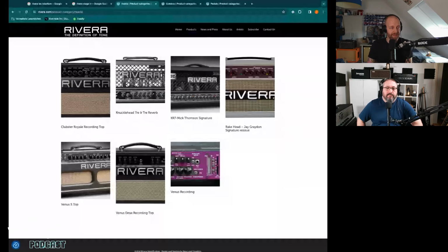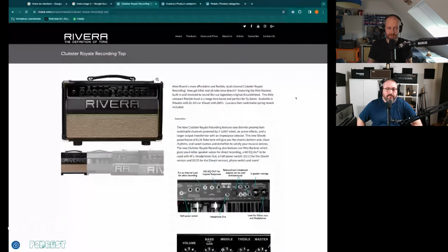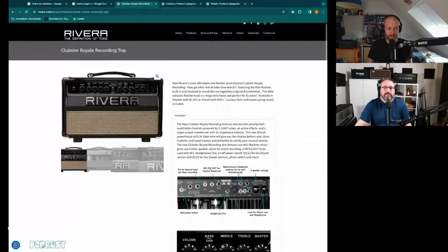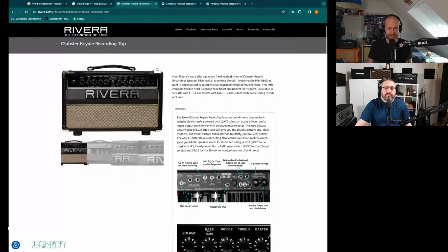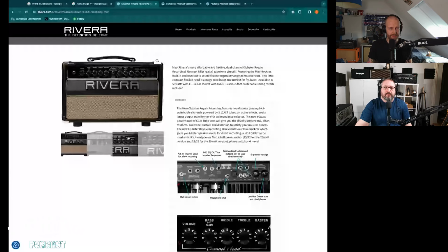different amplifier heads. What's this one? That's one. That is the Clubster Royale recording. So that's a 25 watt amp. Oh no, it's 50 watt or 25 watt, depending on what kind of tubes are in there. And it actually has a couple of really nice and modern features.